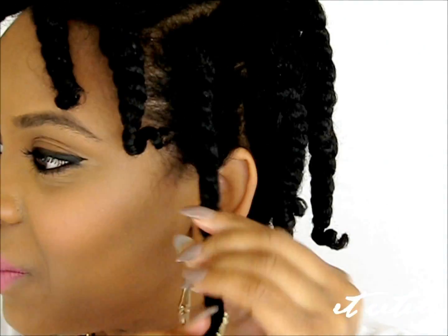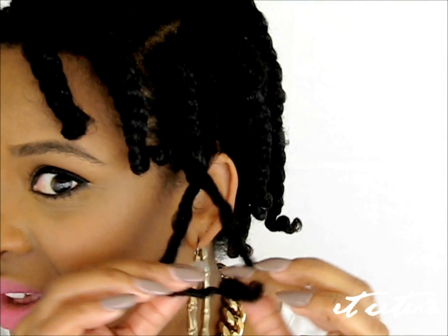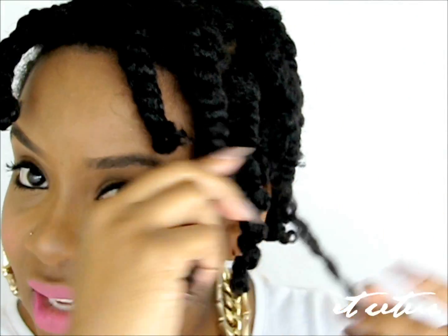Alright, so I have all the knots down. So now the takedown. What I like to do is twirl the twist in the opposite direction of what I twisted. And you can do this with one hand and separate. Look how easy that was. And you know why it was easy? Because we kept two separate sections the whole time. It's that easy, honey. And this one I have flat twisted.